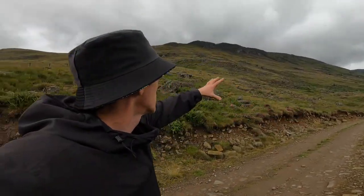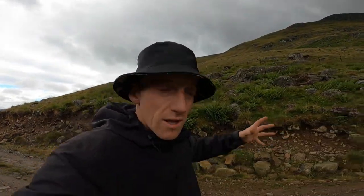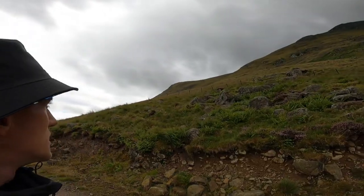It's just mad. A minute ago I was going through that forest and that was crazy, and then you come back out the other side and you're in a mega mountain wonderland, folks. That's the only way to describe it.